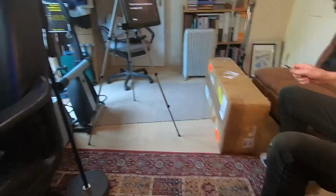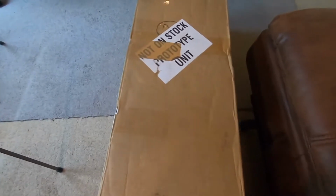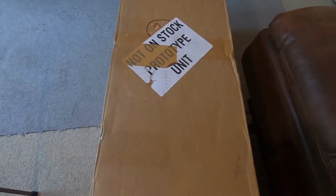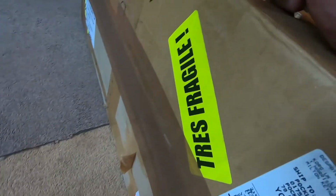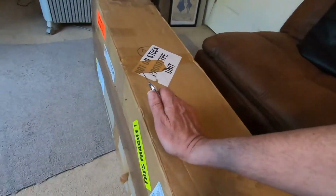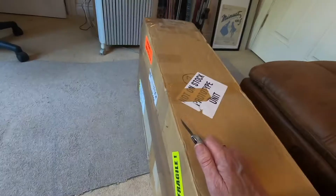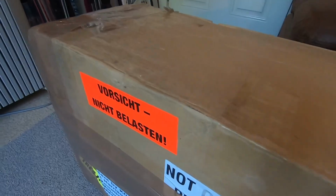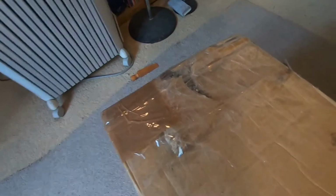So let's have a look at the iconic reimagining of this synthesizer. One of the first things to say is that there are some really cool stickers. The first one, not on stock, prototype unit only. So this is the only version that has been let out of Japan, because I know it's been made in Japan. We've also got Très Fragile, and I know that it's just come from France, so I'm assuming that maybe some reviewers over there have had it, and there's also some stickers from Germany, so we think it's been there as well. It's also had a bit of a hard life, because at this point over here we've had a bit of a retaping business gone on.